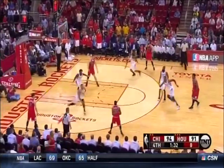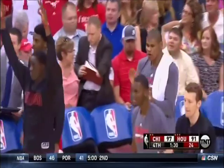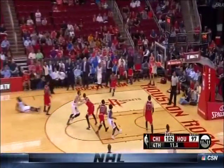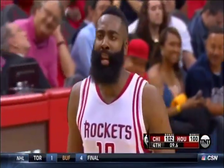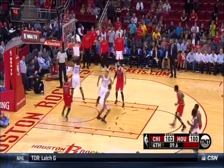Now 90 seconds left. E'Twaun Moore chips in with a triple on the wing. Bulls starting to pull away, 97-91, but the Rockets with one last run. Clock winding down, Harden steps into a deep three. He led Houston with 24, the lead down to just a bucket. Rockets would foul. Justin Holiday made the first free throw but missed the second.